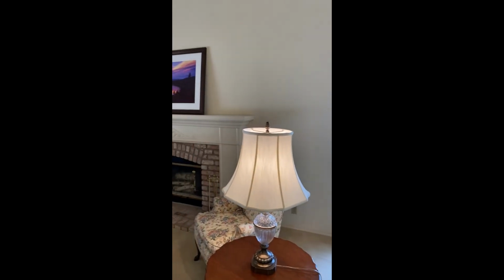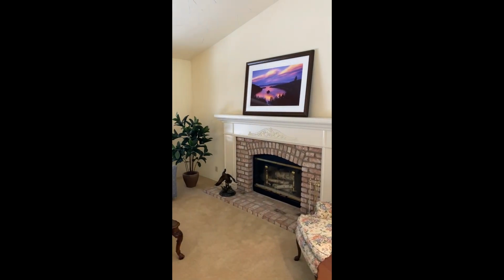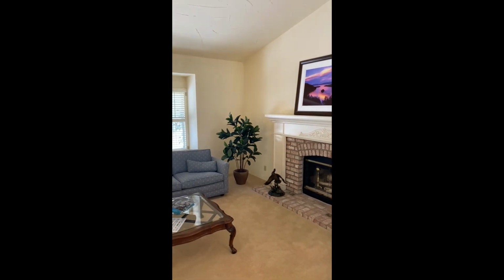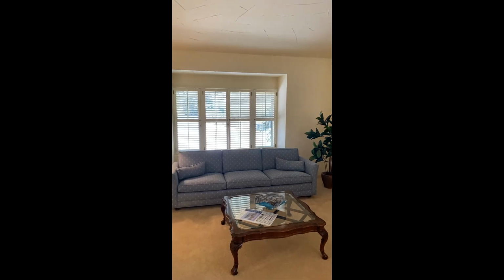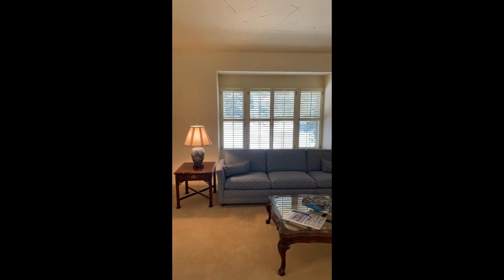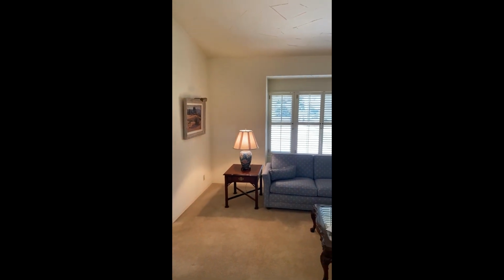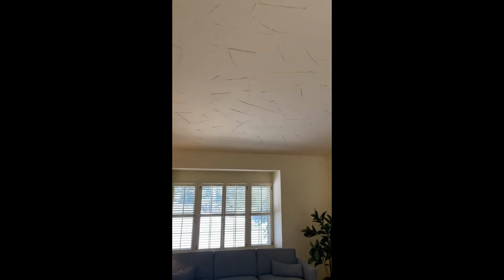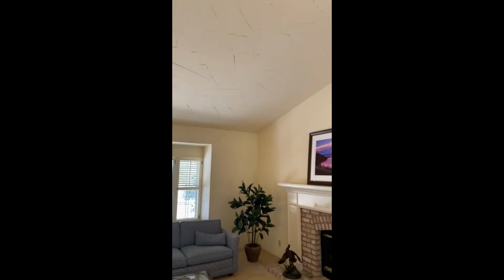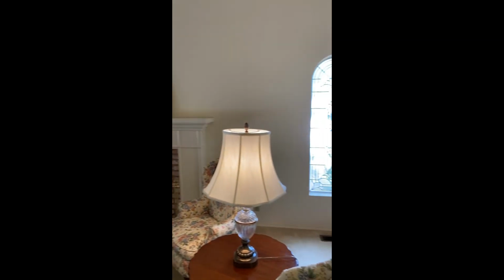A beautiful fireplace, wood trim around the brick fireplace. Nice mantle, and some plantation shutters. Now, one of the things you'll notice is the treatment of the plaster here. This is a real distinctive design. We find it on the walls and also on the ceilings. Got lots and lots of character.